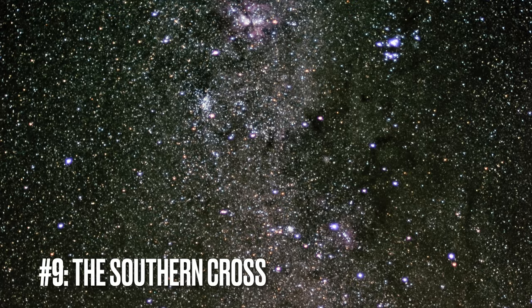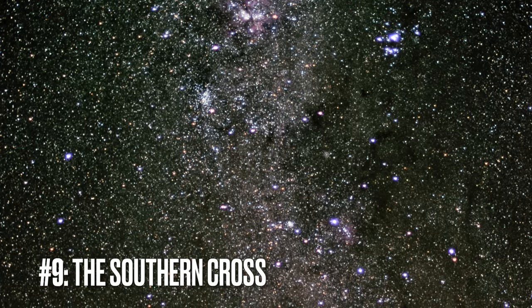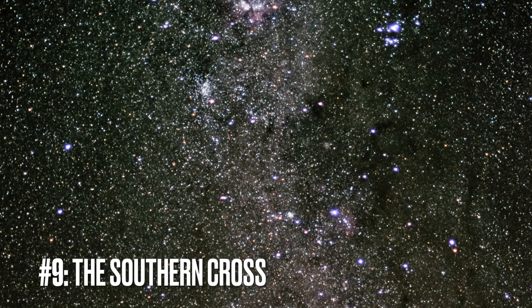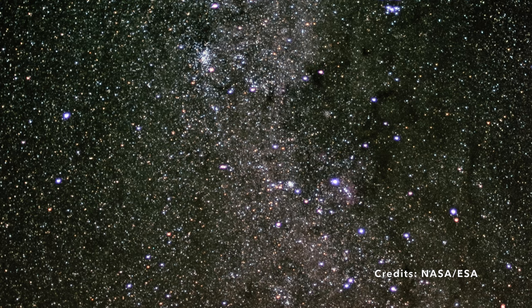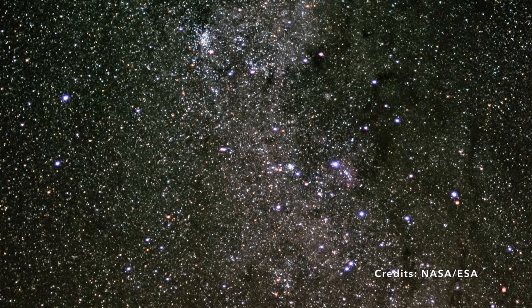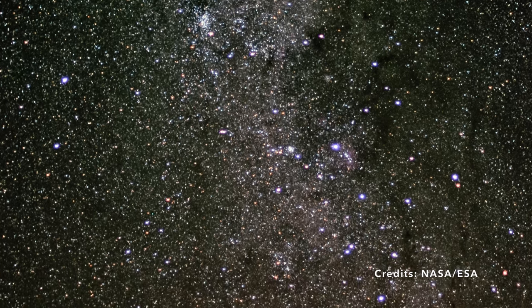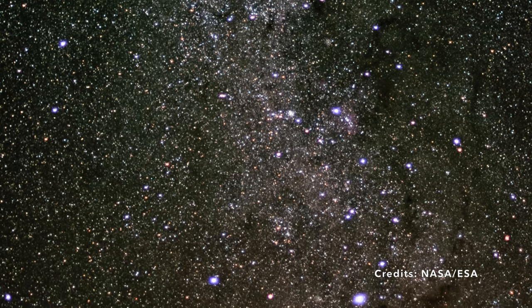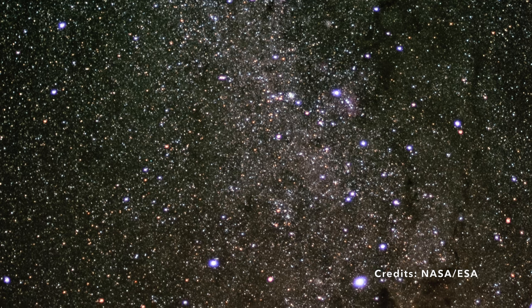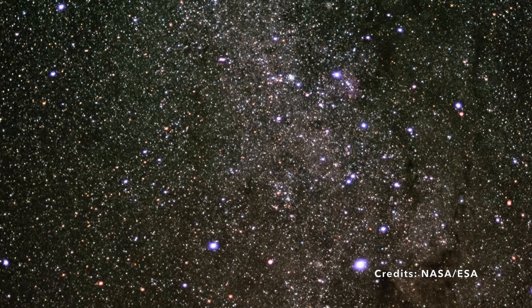Number 9. Exploring the mysteries of Crux, the Southern Cross. Set against a backdrop of the Milky Way, the small but recognizable constellation Crux shines brightly in night skies visible from the southern hemisphere. Also known as the Southern Cross, this asterism has long held cultural significance for those dwelling in regions below the equator.